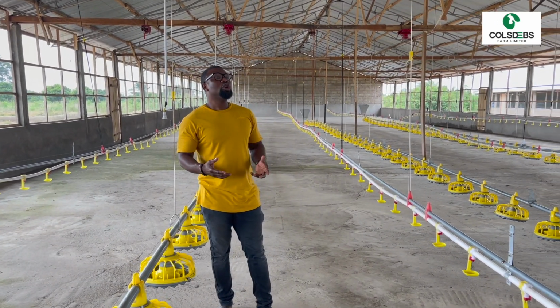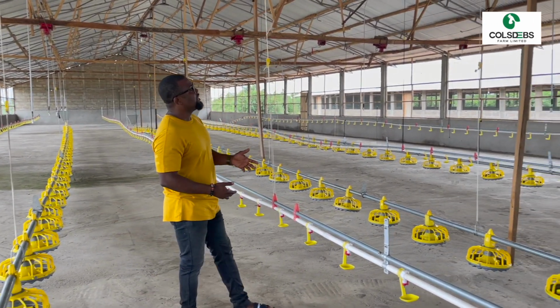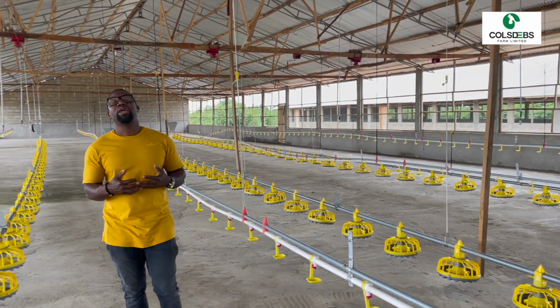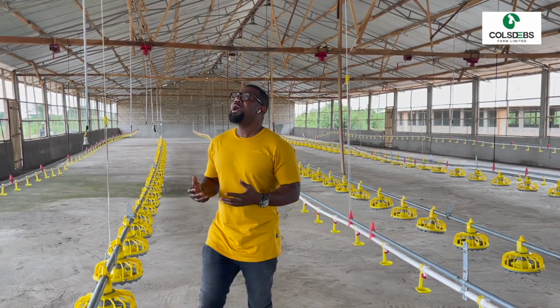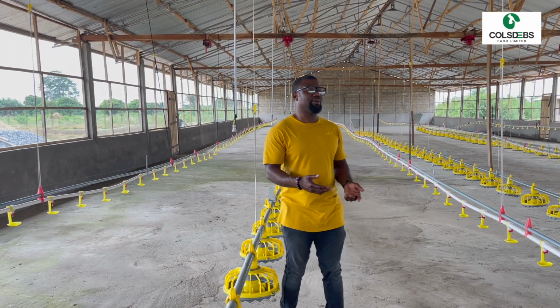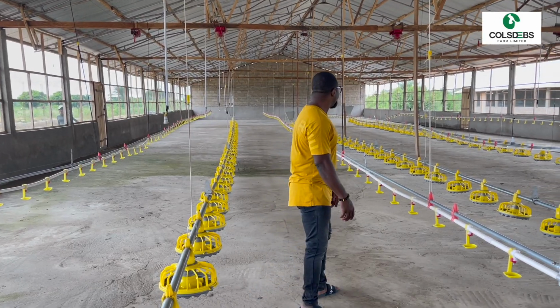If you're thinking of using this kind of system, you need to consider the height of your building. We decided to make this building very high so that in future when we change to a battery cage system, we can use it here.